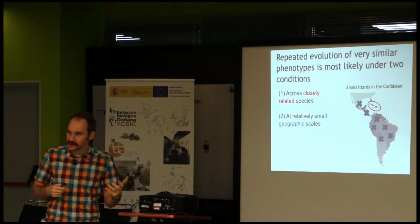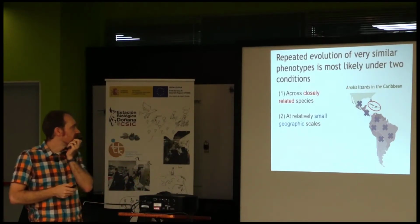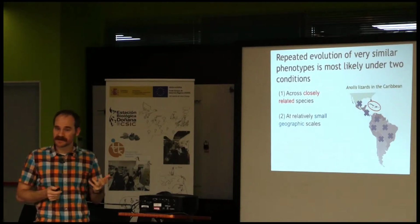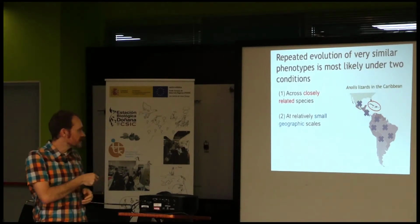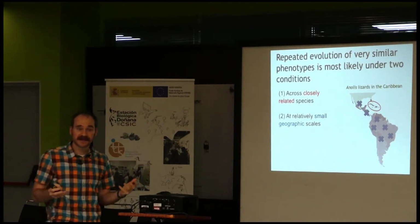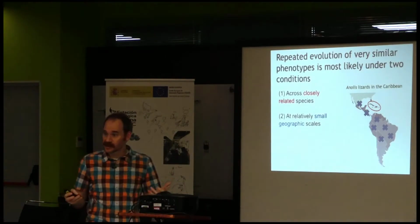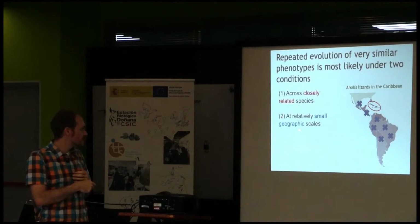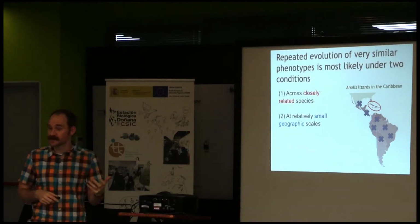But if we look more generally, this repeated evolution is most likely if we compare lots of different groups under a number of different conditions. One, among closely related species, the cichlids, it was about 10 million years to produce about 1,000 species. So we can say they're relatively closely related. Okay? But also an important point is this also generally is found at relatively small geographical scales.